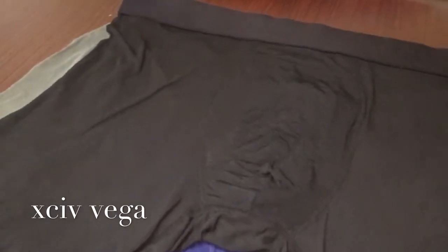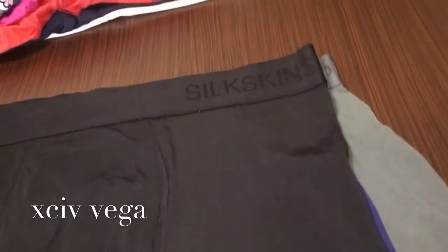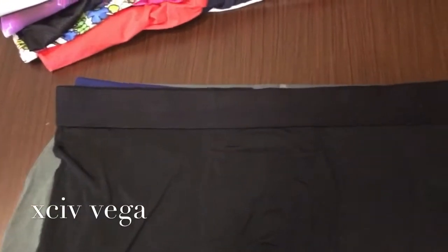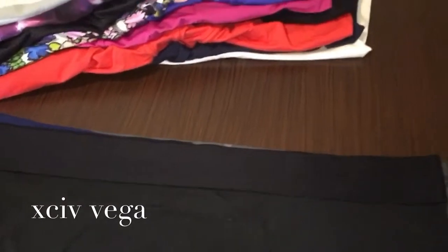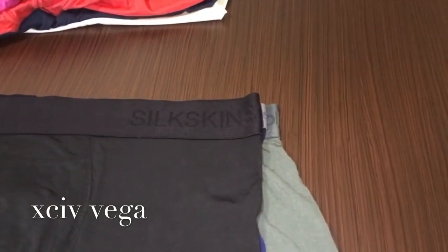The material is nice. They're a little warm. They hold in heat a little bit. They feel really good, but like I said, the band came apart within hours of me wearing it. And look how big they are. So that doesn't make any sense. I've worn the Calvin Klein, which is smaller, and they didn't come apart like that. They were only about $12 to $15, something like that, at Walmart. They've got them on sale now for about $7.